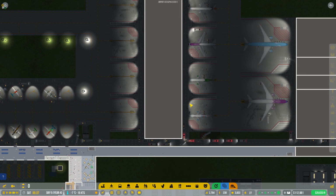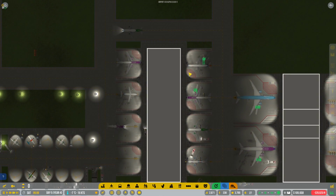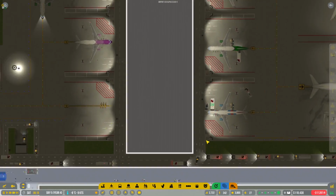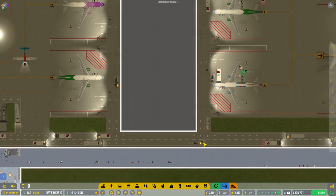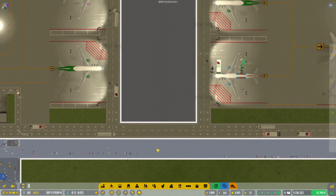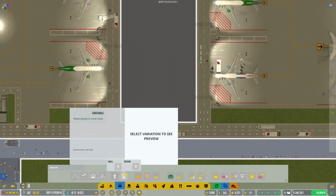And then the question beckons: do we do this whole thing as one way? If we do this entire thing as one way, I'm kind of wondering... Yeah, let's try that. Let's do this as a one-way loop. See if a one-way loop over here is going to work for us. So let's pause it while we quickly do that. Let's get some one-way pieces going on.